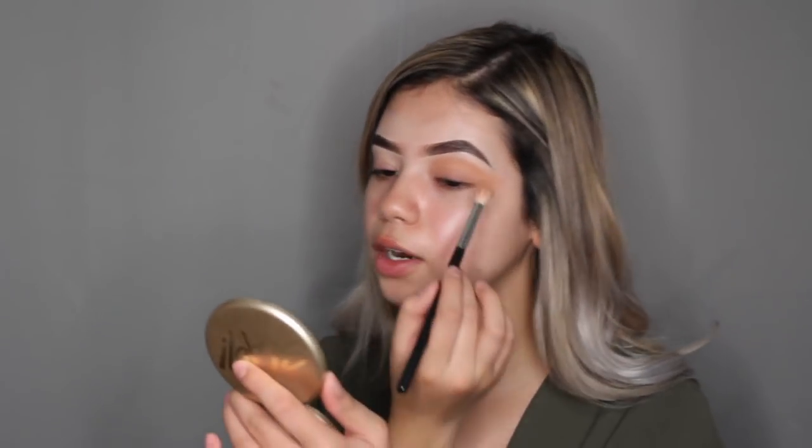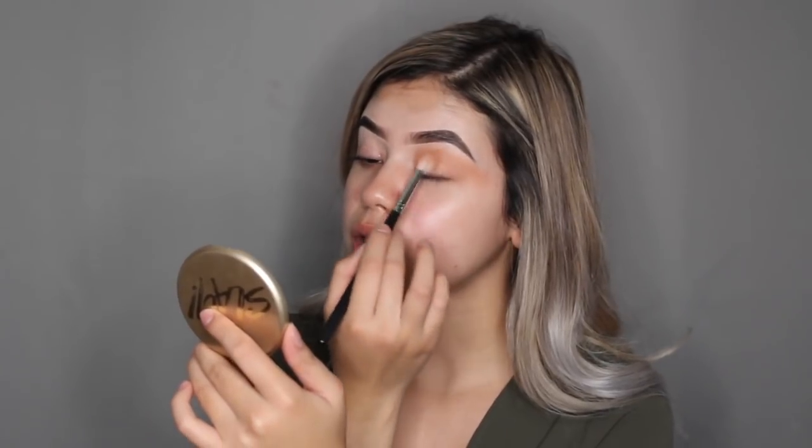And if you still want to apply the base, of course, do so yourself. I do still prime my eyelids depending on the look, but since I'm just using simple shadows today, nothing too crazy, I don't really care for it. And concealing my eyelids all the time would make my eyelids very dry.